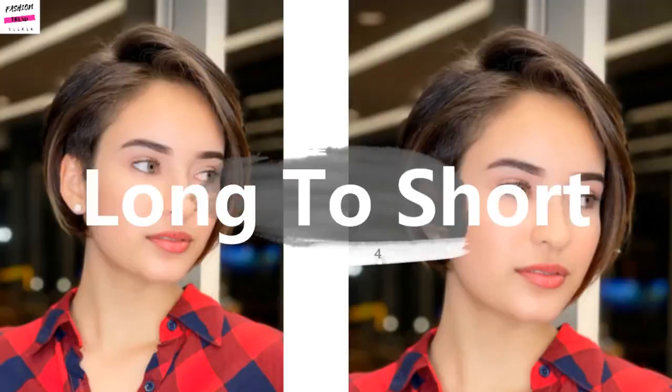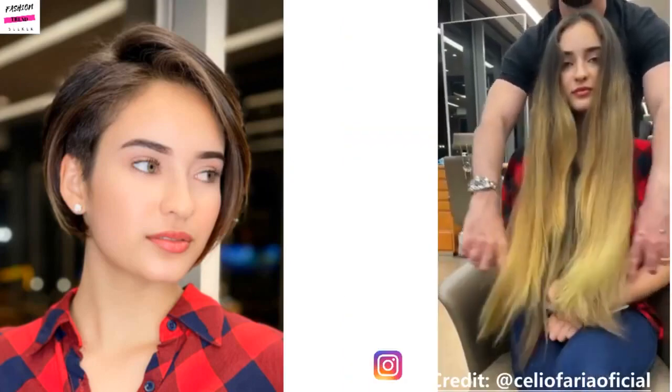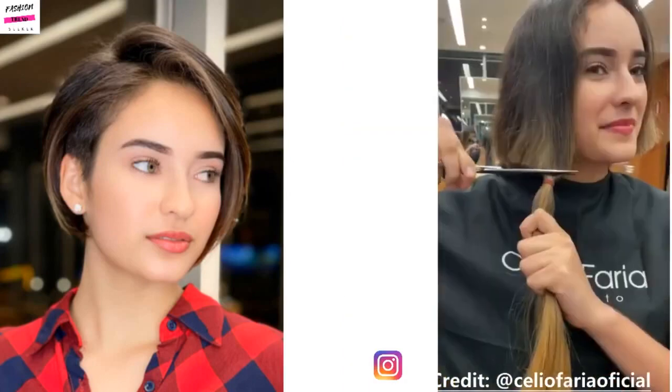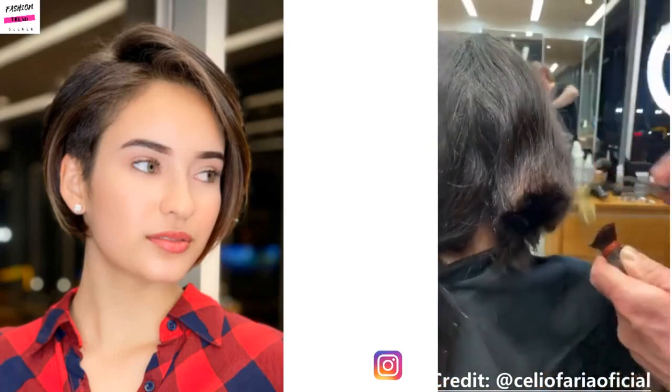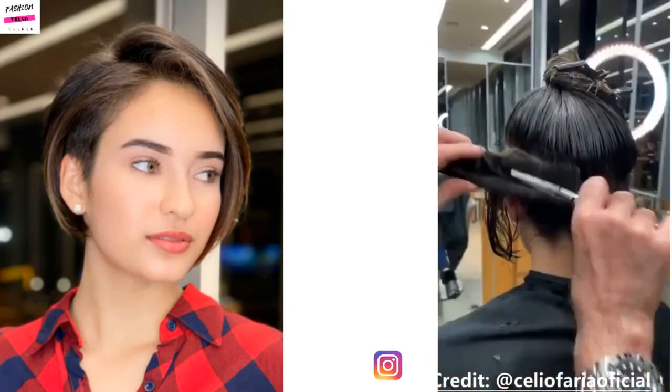So the next transformation is going to be a long to short, and I apologize if you guys have seen this particular clip before, but this transformation is absolutely amazing. She starts off with super long hair, and he cuts it into a very short bob, another undercut bob.